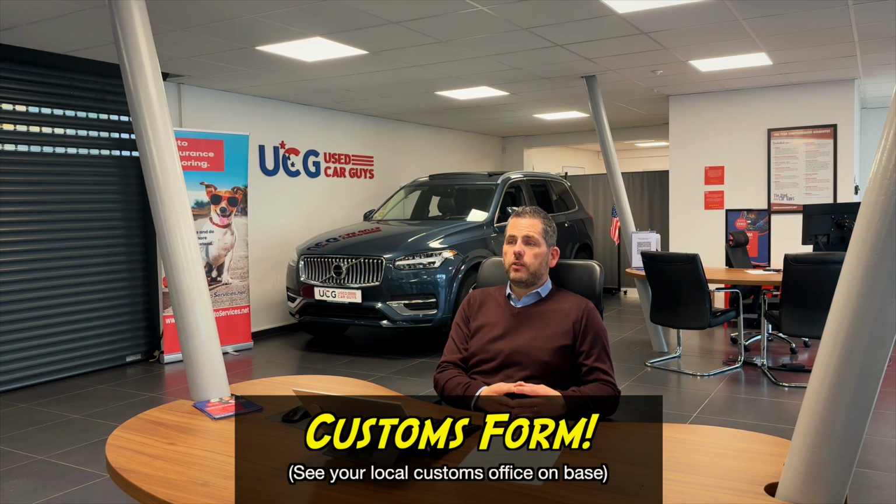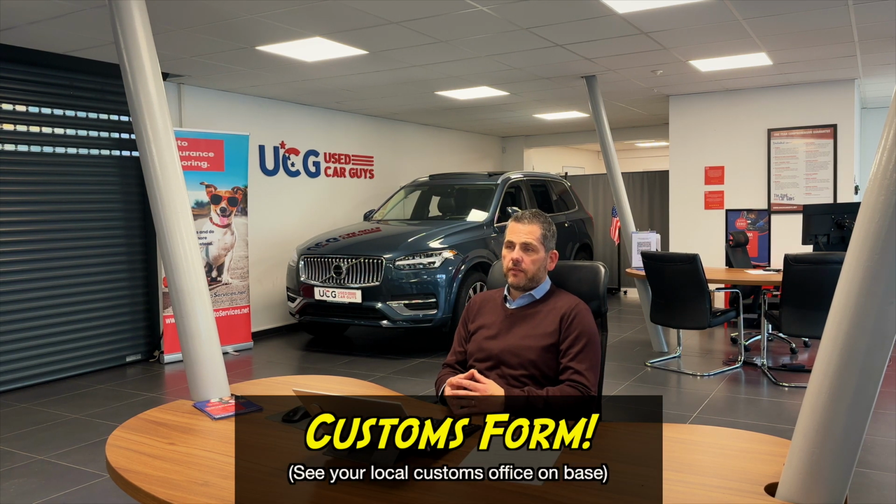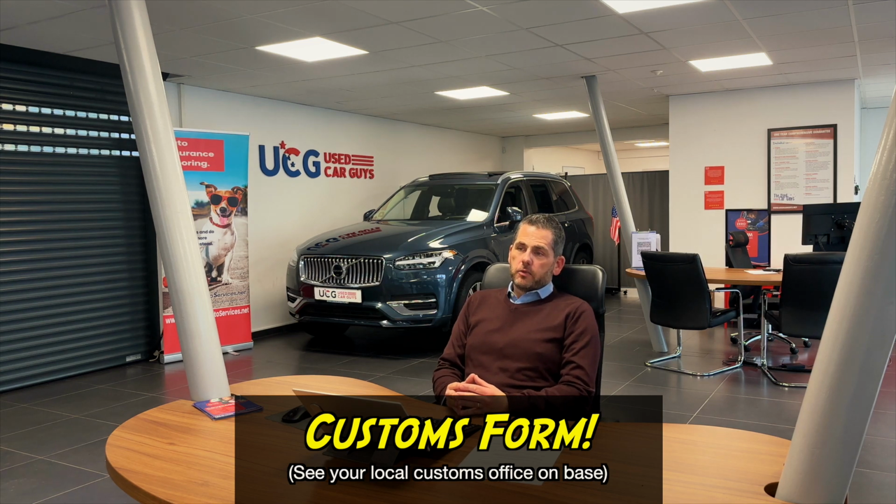The next step, which is one of the biggest things, is getting the customs forms that allow you to buy the car tax and VAT free. You get these customs forms from your local base. On every single base, there's US customs, and you bring our purchase order into customs and give it to them, and they do this all day, every day, so they know exactly what it is. And you give them the form, and they give you back 4 copies of this form.